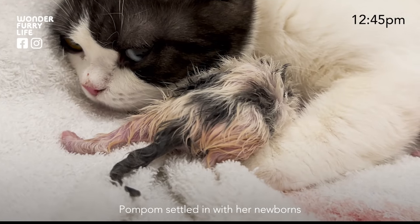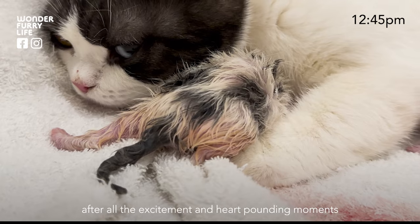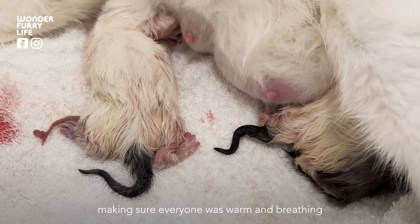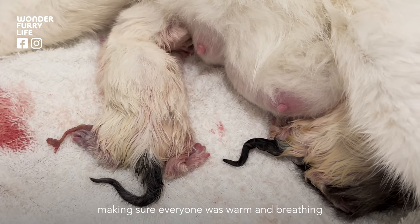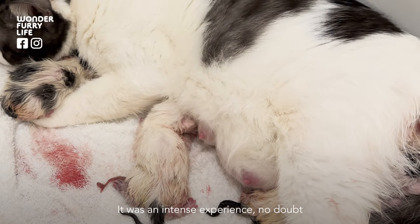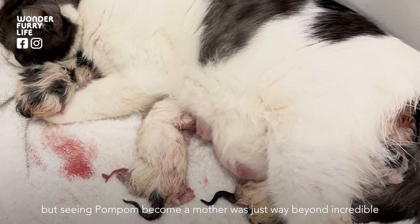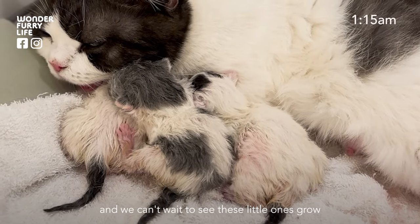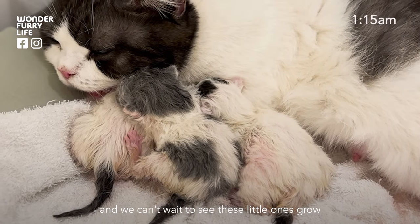Pompom settled in with her newborns after all the excitement and heart-pounding moments. We stayed close to them, making sure everyone was warm and breathing. It was an intense experience, no doubt, but seeing Pompom become a mother was just way beyond incredible. We are so proud of her, and we can't wait to see these little ones grow.